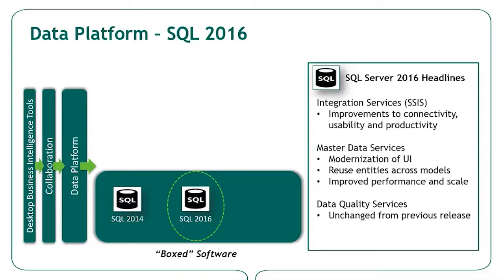From a BI tools perspective, some fantastic news. Most of the BI components are getting a refresh. There are overall improvements to connectivity, usability, and productivity for Integration Services. By including self-service features like Power Query, Microsoft are looking to expand the scope of Integration Services much beyond being seen just as a powerful ETL tool. A much needed upgrade to Master Data Services, not only from a user interface perspective, but also from performance and scale. Master Data Services as a tool is getting a lot of momentum from our customer base, so this is good news.